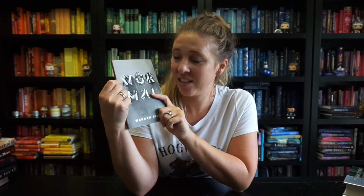Yeah, so the leg of this tilts the wrong direction for me. I think it should have been the other way because now it looks like a W. And so every time I see this cover, my mind immediately goes Wormal before it goes Normal. Just one of those things that really irks me a little bit.